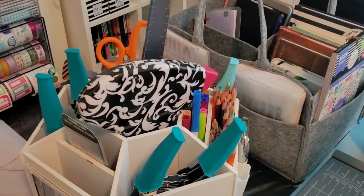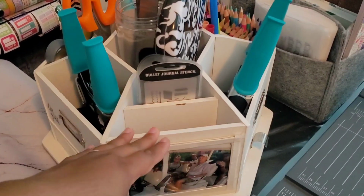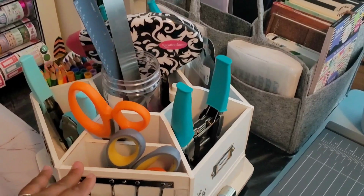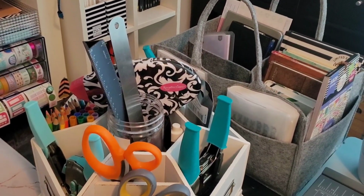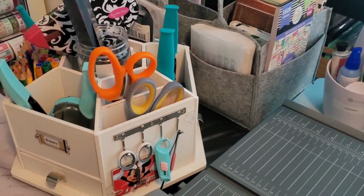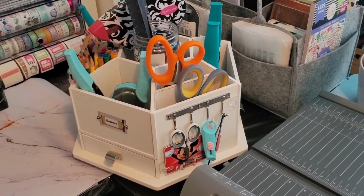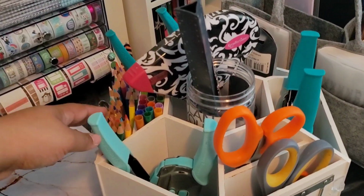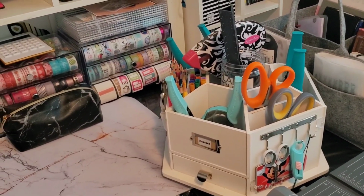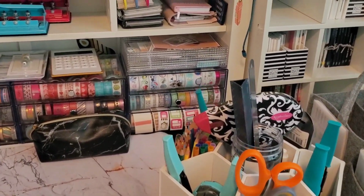And then in here, I just have my carousel. This I did thrift. It is from Michael's originally. I just have a picture of my family and of us on vacation. And I have some markers and pencil crayons and things that I need to reach for regularly. I do have my mini scissors, my little cutters, my tweezers, my punches in here. I absolutely love this thing. And it is so handy, especially when I'm sitting right here at my desk. I can have everything at arm's reach.